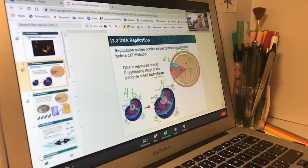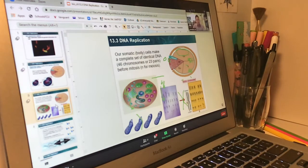But instead of 92, which is double, right? Instead, the chromosome is like an X. Each of these are called sister chromatids. Now, when it's here, there's only one half. But when it gets to here, it's 2 halves. Okay? It's connected. And it looks like this. Let me show you a picture. I know you're going to ask me.